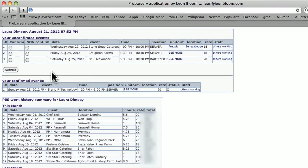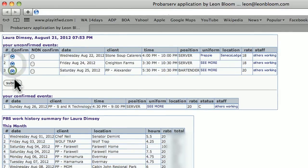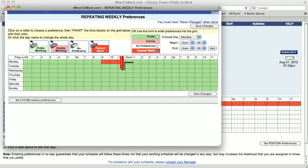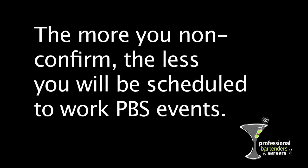After you have seen all of the information about an event, you can choose to confirm or non-confirm. I suggest you confirm. If for some reason you cannot work the event, non-confirm, but again, make sure to change your availability on When to Work so you will not get scheduled for another event. Just a disclaimer, the more you non-confirm, the less you will be scheduled, so try not to do that.